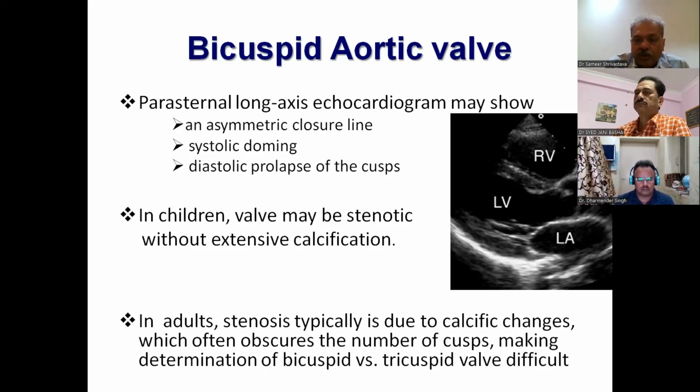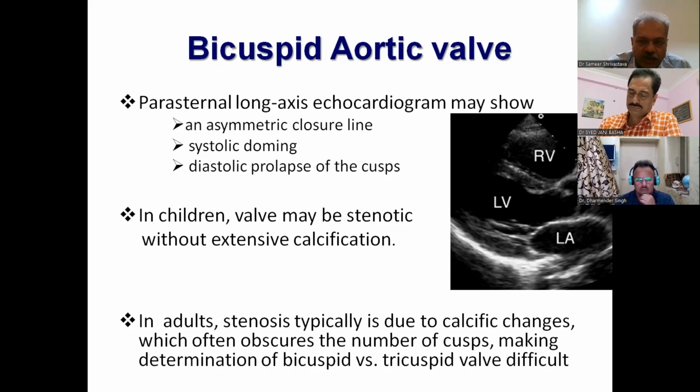The way you identify stenosis of any valve for that matter is you have to see doming. Unless you see a diastolic doming in mitral and tricuspid, you are not justified to use pressure half time, because that is valid only for stenotic valve. And how do you identify mitral and tricuspid stenosis? By looking at the doming in diastole.